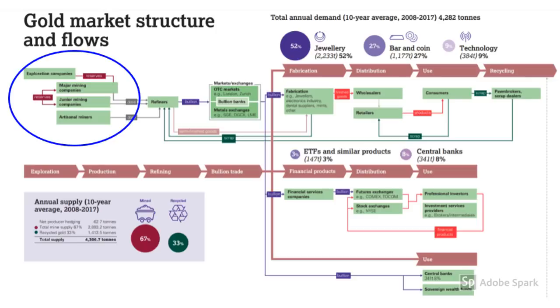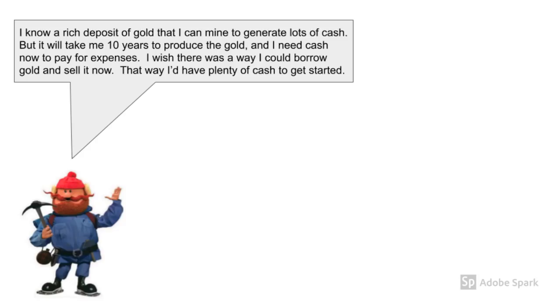But it takes time to turn an identified deposit in the ground into a doré bar, and it takes a lot of cash. So let's pretend a mining company can talk like a person. The gold mining company says, I know a rich deposit of gold that I can mine to generate lots of cash. But it will take me 10 years to produce the gold, and I need cash now to pay for expenses. I wish there was a way that I could borrow some gold and sell it now. That way I'd have plenty of cash to get started.